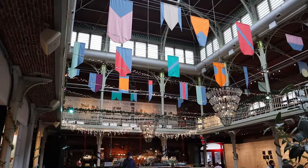These are the Sint-Hubertus halls. Unfortunately, they don't have that many food options. It's just one restaurant inside. Which is unfortunate, because they could really do something really nice in there.